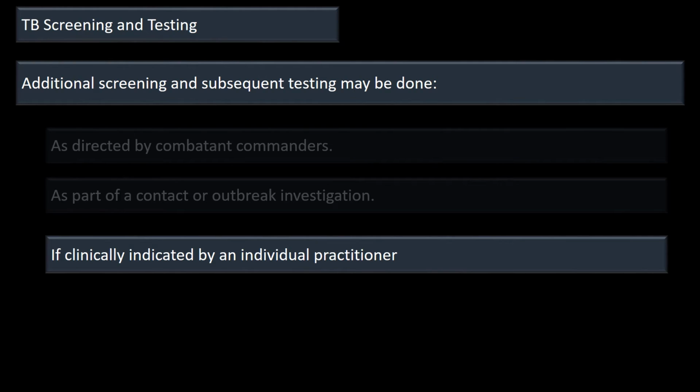It can be done if it's clinically indicated by an individual practitioner. So you go to see your provider for a clinical visit and they're concerned about tuberculosis, they might test you. Or during your periodic health assessment, you answer yes on your 6224/8, well, then you probably get tested. Or during a post-deployment health assessment or post-deployment health reassessment, if you put some things on there that are concerning for possible tuberculosis infection, you can be tested then as well.